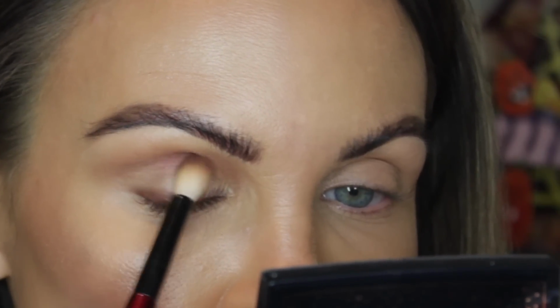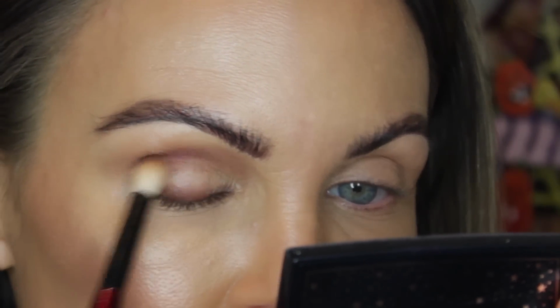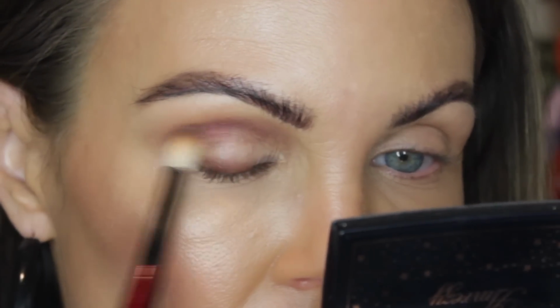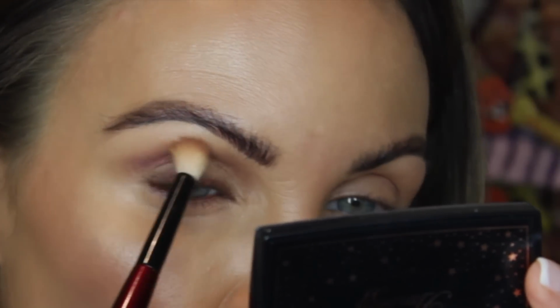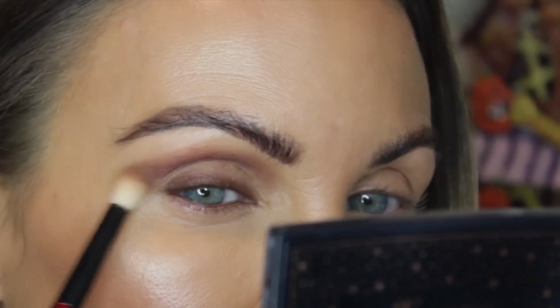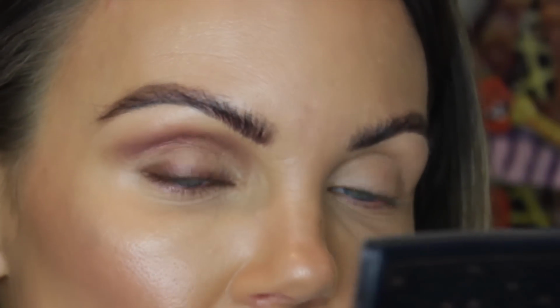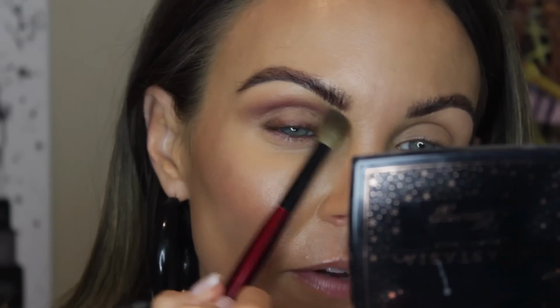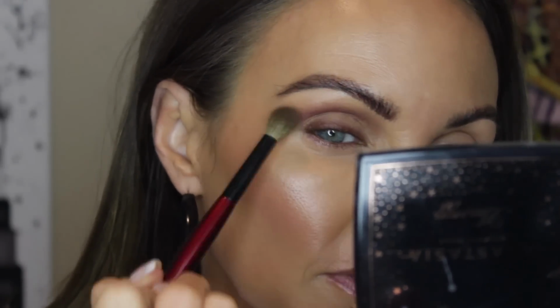Next up, I'm going to take that crease brush and I'm going to go into this really pretty red shade. And I'm going to pop this right here in the crease. And I'm bringing it up just a little bit higher than my crease. Not super high, but over top of the matte brown that I had down.